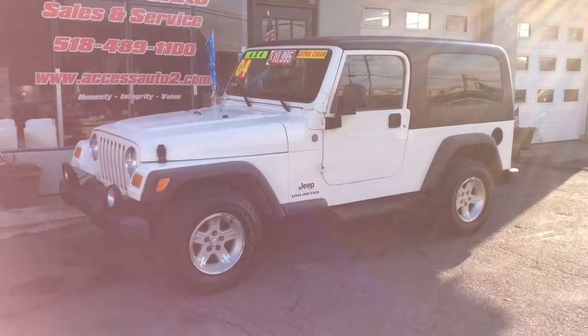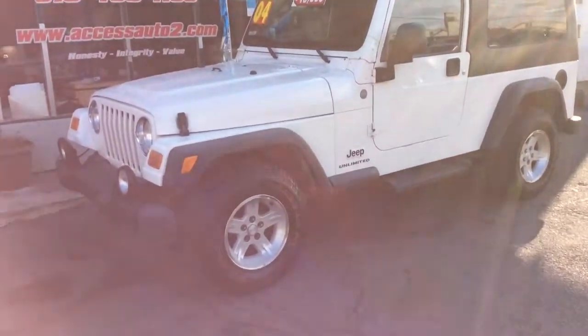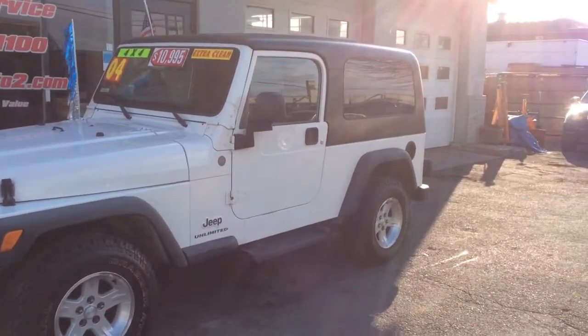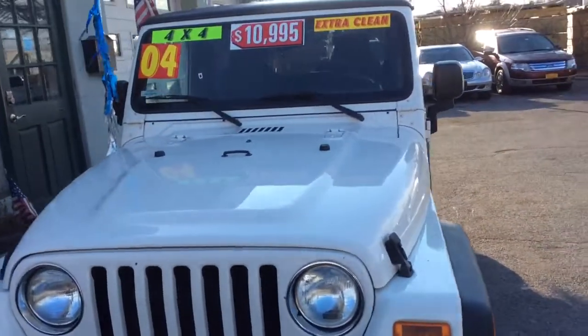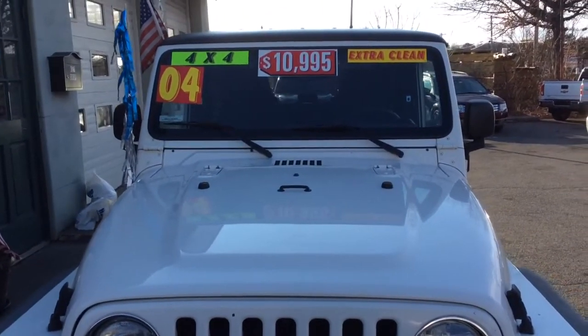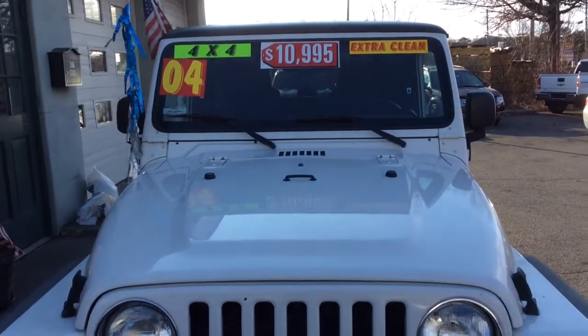We've got a 2004 Jeep Wrangler TJ/LJ because it's the long wheelbase one with the extended back end, kind of like the old Scrambler. The truck is an automatic, very clean for the year, four-wheel drive of course. It's got that straight six unbeatable motor, $10,995.